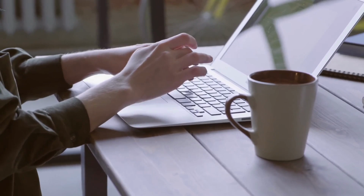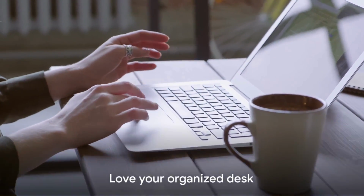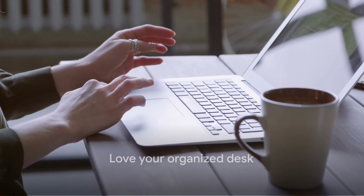An organized workspace not only enhances your efficiency, but also reduces unnecessary stress. A well-organized desk is the first step to a well-organized mind.